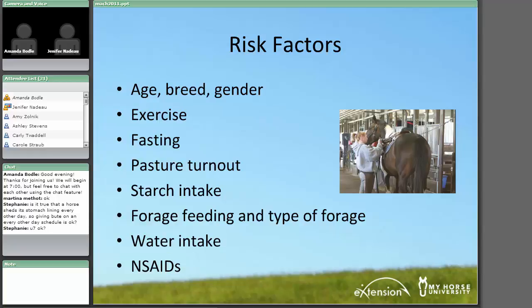Pasture turnout is considered to be advantageous in many reviews, but there was one study of 62 broodmares, 33 pregnant and 29 non-pregnant, that were kept under similar management on pasture, although no details of the feeding program were given. There was a relatively high prevalence of about 67% in the pregnant mares and about 76% in the non-pregnant mares. So we think it may be possible that dietary management may be involved in this study.